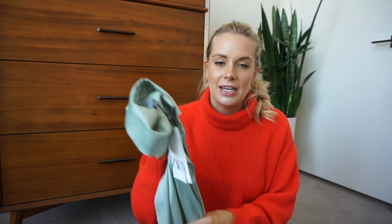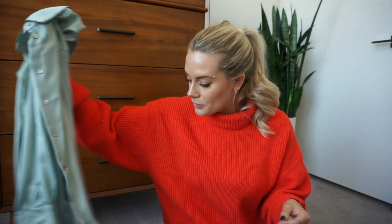And I want to say they have other colors in this as well, but this one was kind of pricey. I want to say, oh no, it was $35.90, not too bad. I thought it was $49. But it's up there on the scale, but the quality is really nice. So love that.